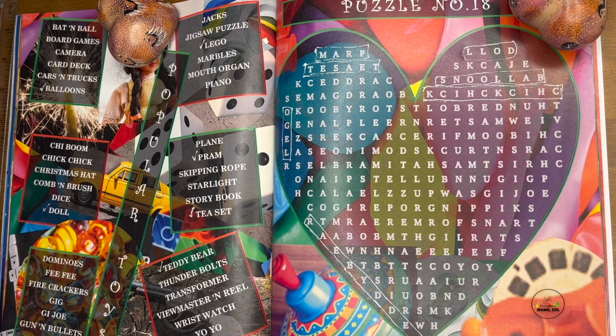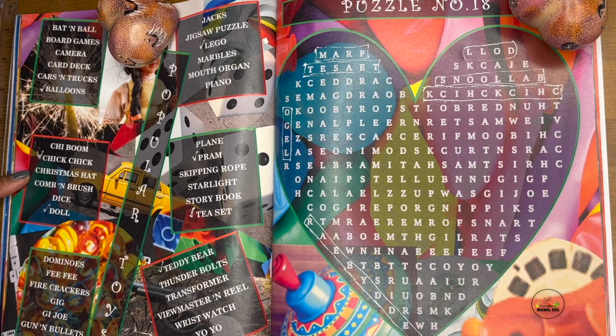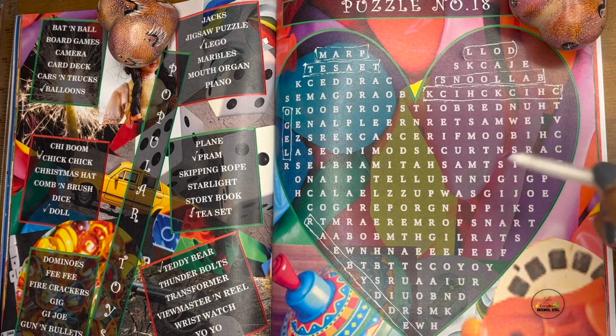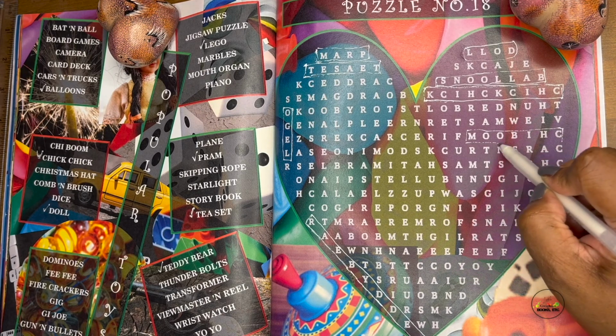Okay, let's see. What else can we find here? We said we're looking at the CHs. Okay, here's another CH, CHIB, Chiboom. Chiboom was, let me get it going first. Chiboom.